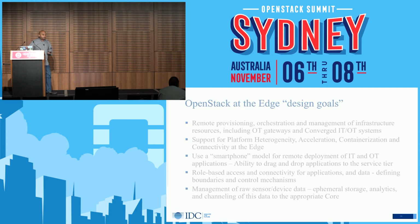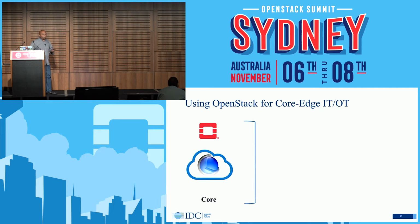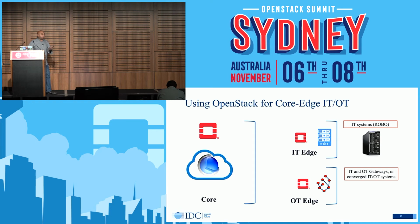So with these goals in mind, I created a high-level design for OpenStack. So you have your core, so that's pretty clear. I think that you're going to have two different tiers. The first is the IT edge, which you could call remote office, branch office. And here you have your Dell VxRail-like systems, which are data center grade systems that are really, truly meant to take multiple workloads. And you can, in fact, run a 2-node, 3-node configuration for your IT edge. And here, it would be specifically IT only.